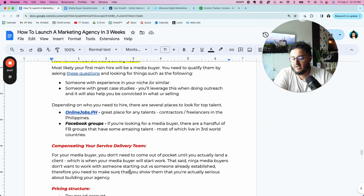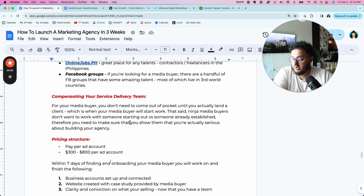This way, they can actually want to work with you, because to be honest with you, why would they work with someone new when they can work with someone who's already well established and most likely will pay them more? Now, how much do you pay them?